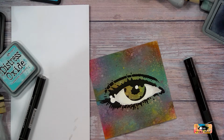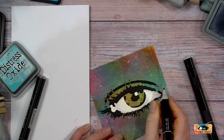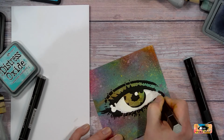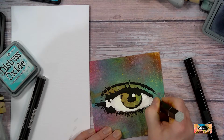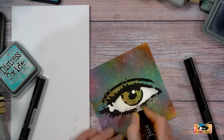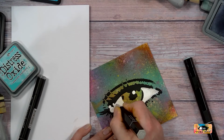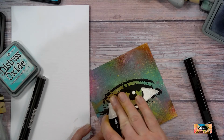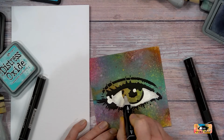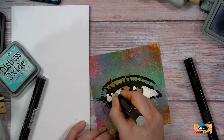And we'll go in with a slightly darker colour. Again, you don't have to be the best colour in the world. This just kind of works. It really, really does. Just add in that hint of shading to the area. It makes the eye more three-dimensional. I mean, feel free, once this is all finished, if you want to colour that in and then possibly add glossy accents onto that, that would be absolutely amazing. So I'm just going to carry on there.